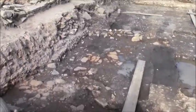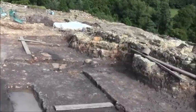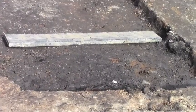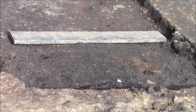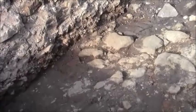Today, this is the dig. I'm really sorry for the wind. It's a bit blowy. This bit is our bit, which me and Harry are doing with the little plank because it's getting very mushy. This area, which is kind of starting to see the road coming in, we kind of stopped at the road here.